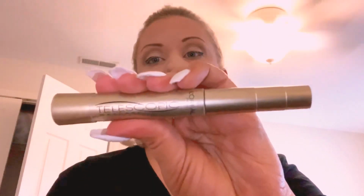So my favorite mascara of all time is Telescopic. It is my number one favorite mascara. You'll kind of be able to see here how awesome it is, but you'll definitely be able to see later when the lighting gets a little bit better.